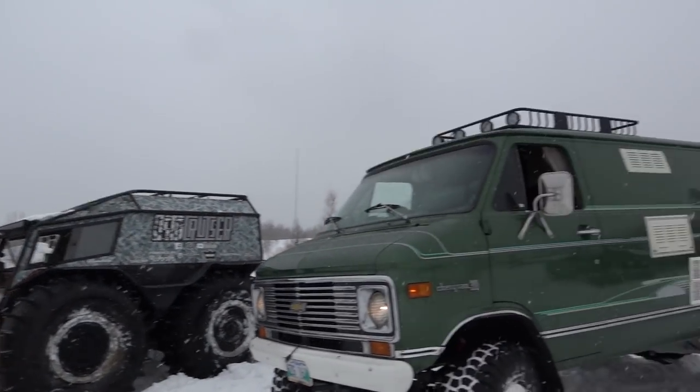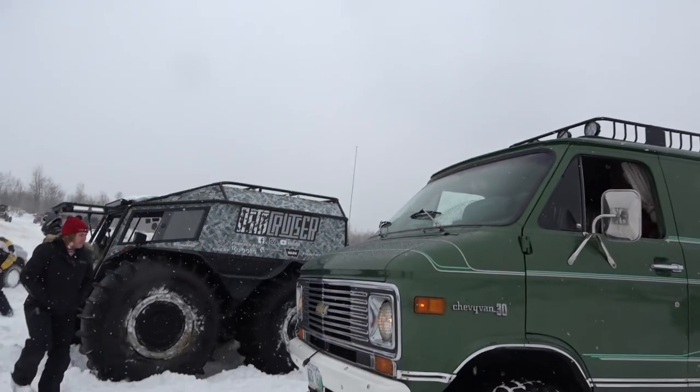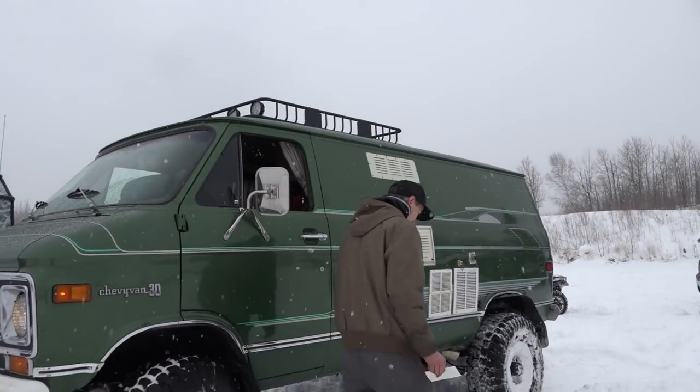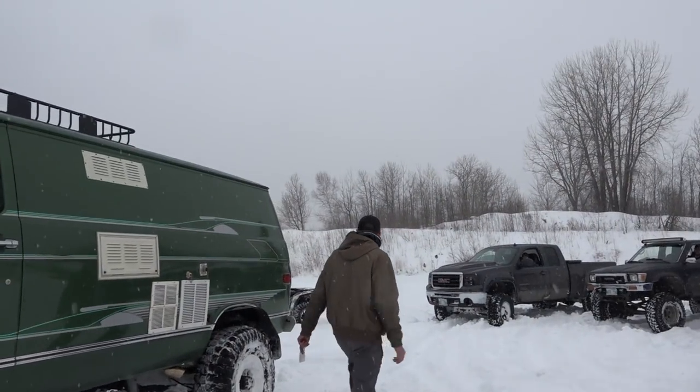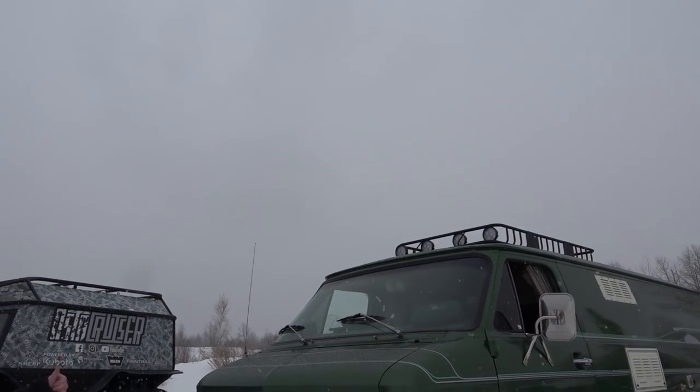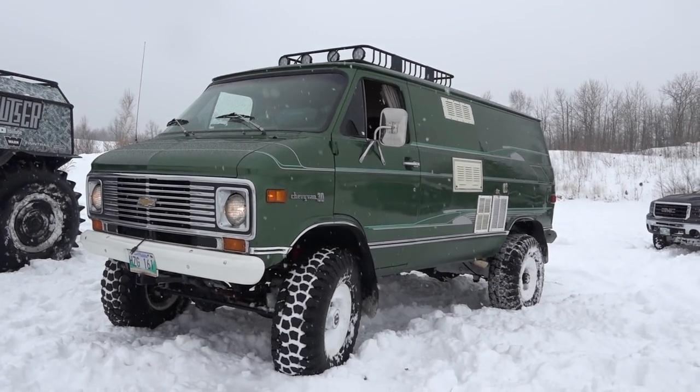Oh, beautiful. As it snows more and more, people are gonna be spending the night here. You could sell this on the window right now. Yeah, right on. You could sell rooms in this tonight. Man, what a beautiful van.